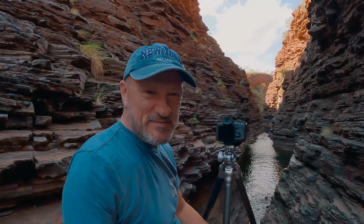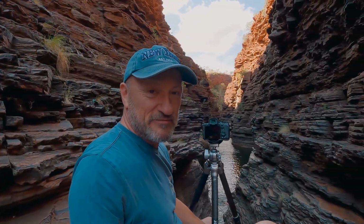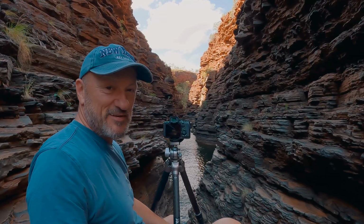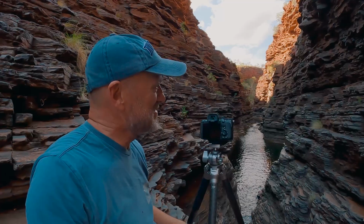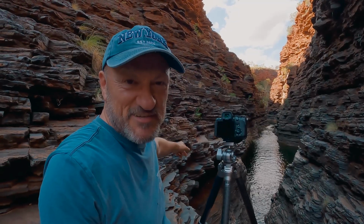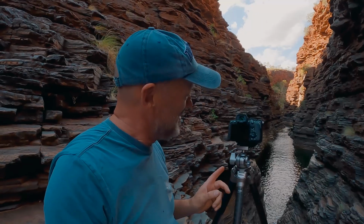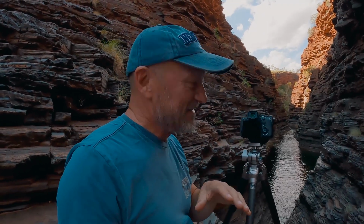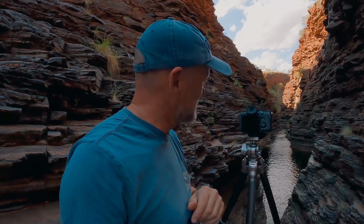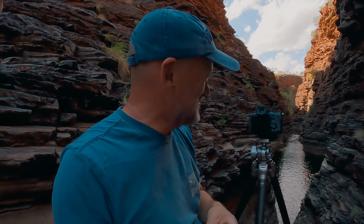So I managed to set myself up down sort of mid-level in the canyon here, and you can see the shot I'm taking. The first one I've done is in landscape mode because these layers on the rocks on either side are just absolutely sensational. So I've set the shot up so I've got no sky in the shot. I've actually got a couple of people swimming right now, so whether I take another shot without them in the shot, we'll see what happens later on in Photoshop.